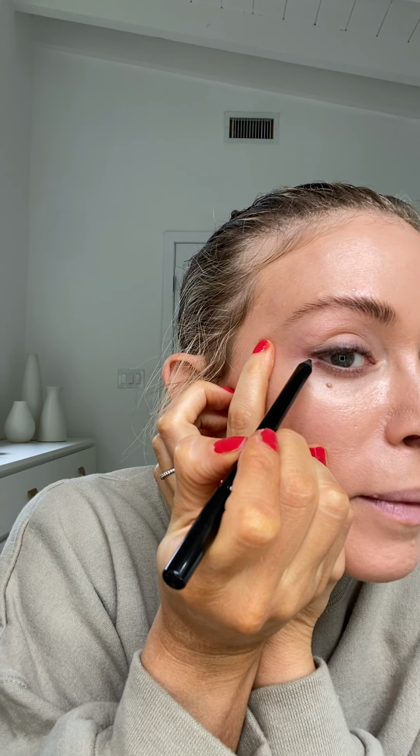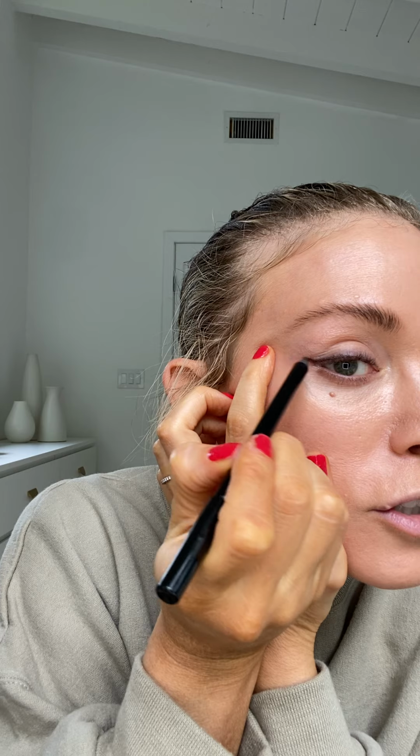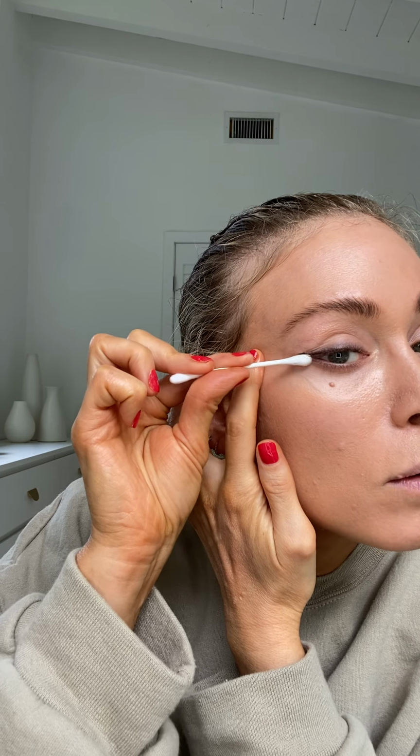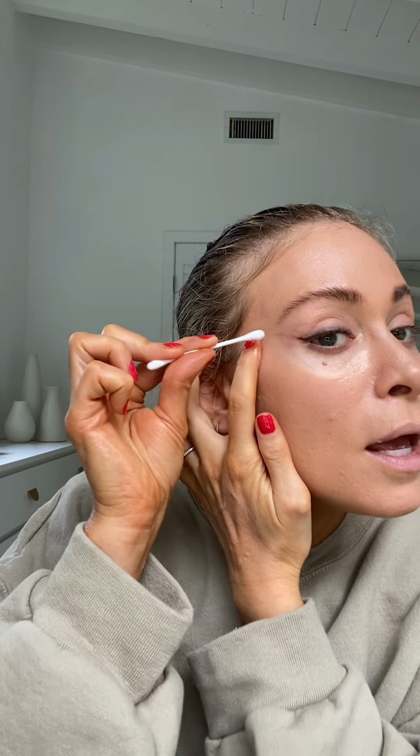So I'm going to go from the edge of my eye, and you kind of have to practice at this point. So I'm just gonna flick it out very shortly. Then I'm gonna take my Q-tip, and you can wet this if you feel like you really don't wanna pull. So I'm gonna take the Mist RX, what I used before, but you could take water or makeup remover, nothing too heavy though, not like a really heavy oil. And you're just gonna go right underneath that little tip there to straighten it out.